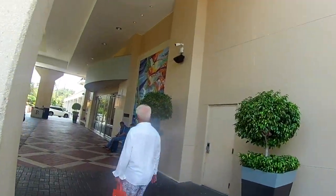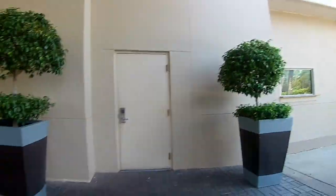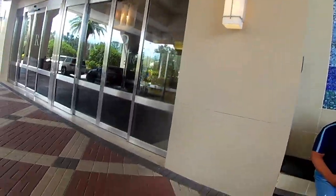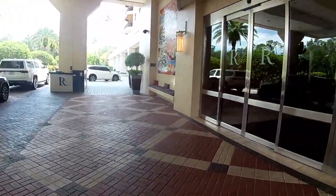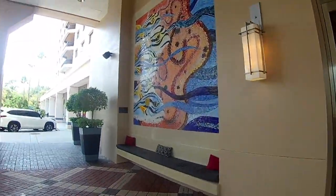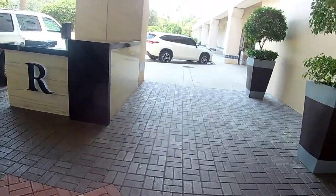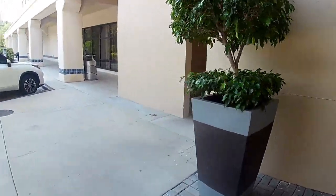All right. So this is a tour of the Renaissance Orlando SeaWorld. Right from the entrance, to the right is a smoking area, a nice sitting area. Got your main entrance here. Left of the entrance, you have another seating area. Some art. That's probably ballet there.